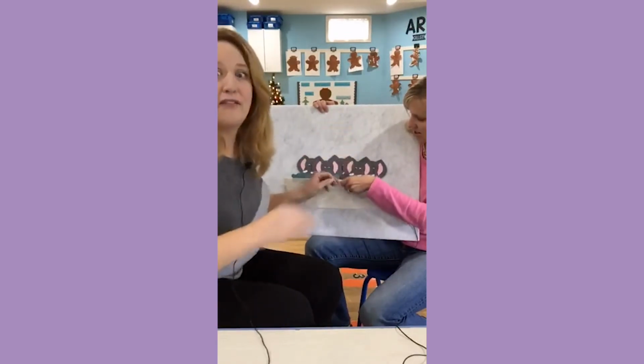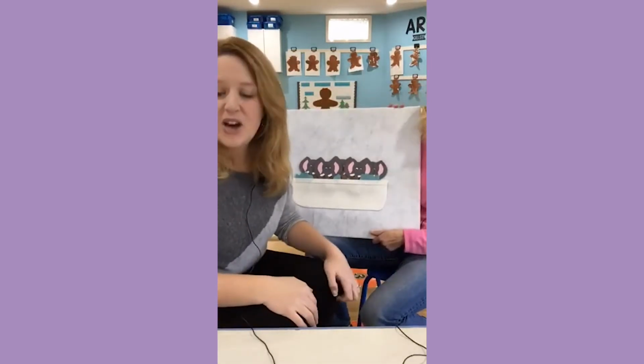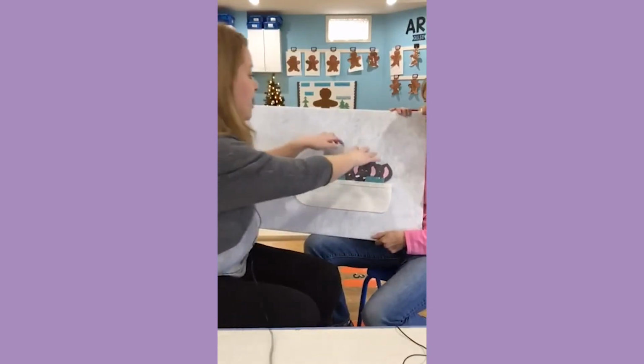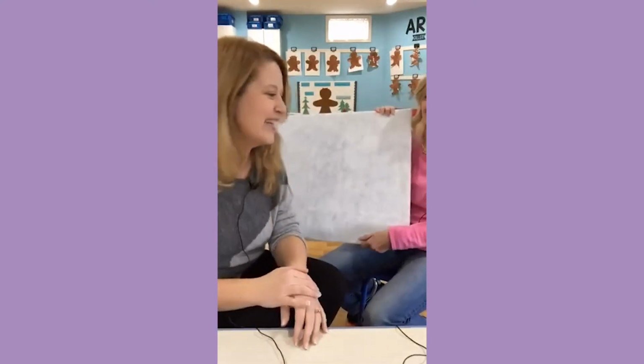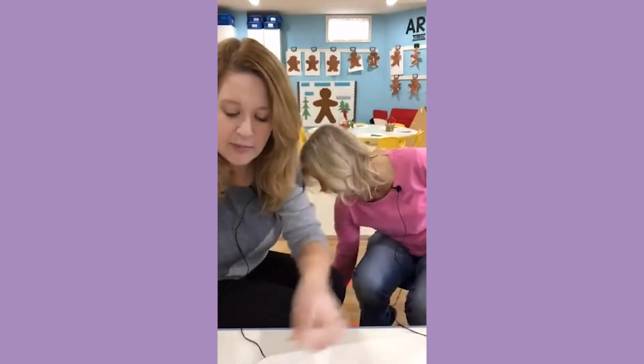5 elephants. That's a lot of elephants. 5 elephants in the tub going for a swim. Knock, knock, splash, splash. They all fell in. And then we knock them off, and the kids are like, do it again, do it again. They love when the elephants fall in because there's too many elephants in the little bathtub. So seriously, how adorable is this felt bathtub and these elephants?